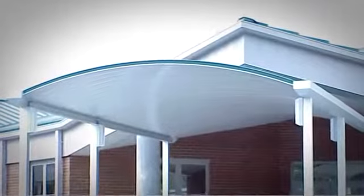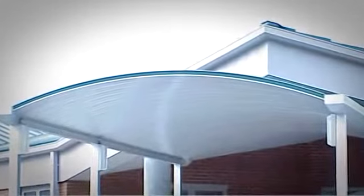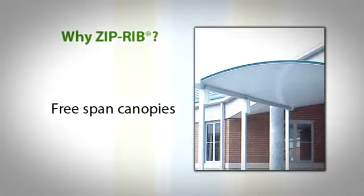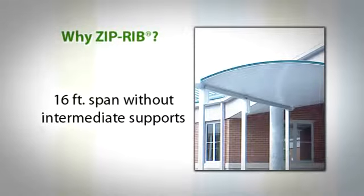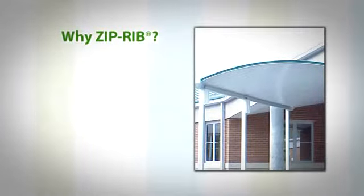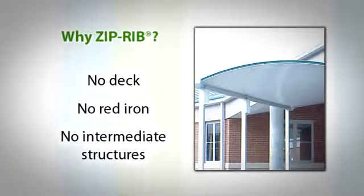The unique radius and design of ZipRib makes it applicable to be used in large clear spans, such as free span canopies. Here you see a middle school in Northwest Florida where the panels are spanning 16 feet without intermediate supports. The free span has no deck, no red iron, no intermediate structures at all.